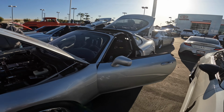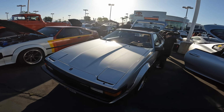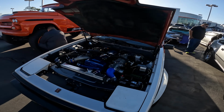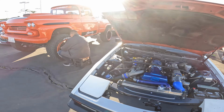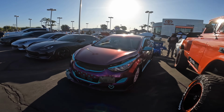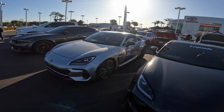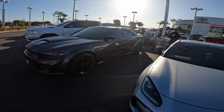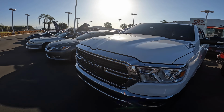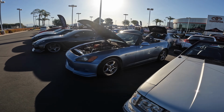Dang, so race car. Dang. Looks so cool. Celica, old school. That's legit. I like it. Next one over here. Dang. So cool. Chevy. Chevy. BRZ. BRZ. Toyota 86. BRZ. Dodge. Scatty Patty. America. Take the bales of hay to the farm. Mustang convertible, Honda S2000.